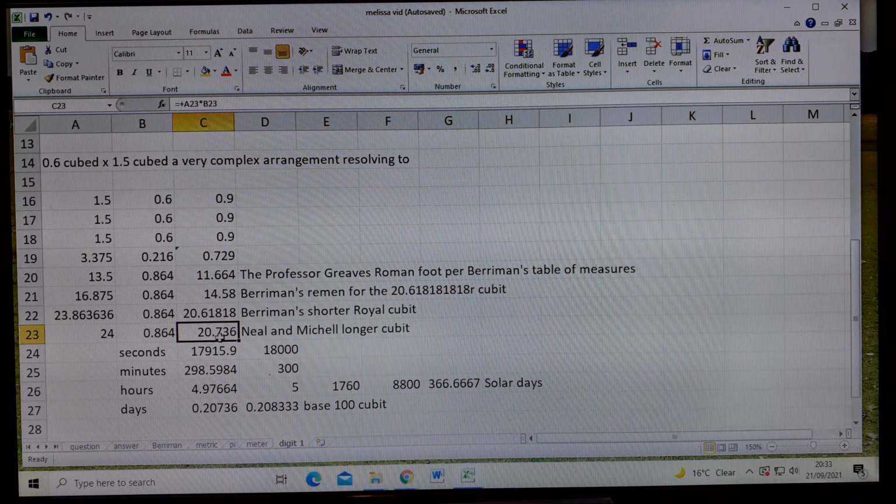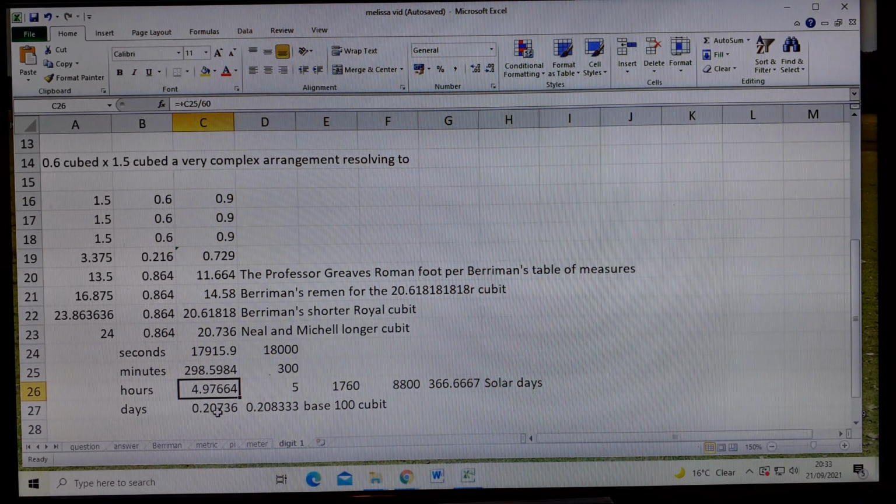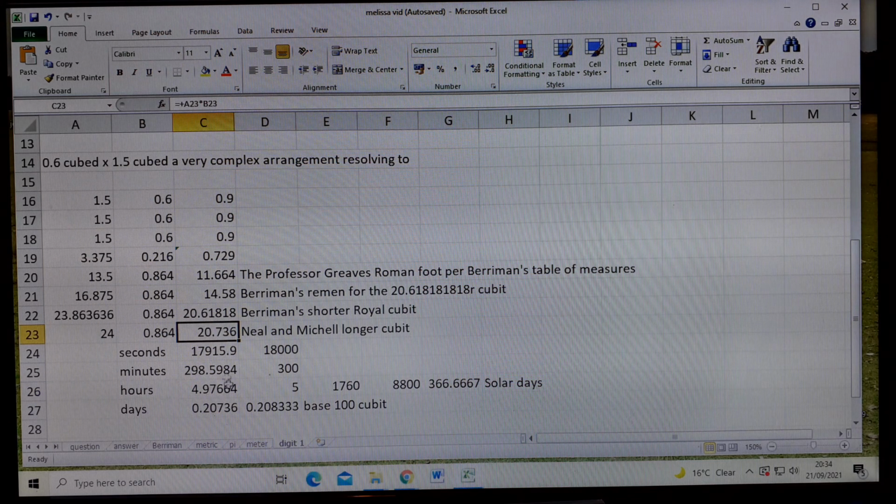So we multiply that by 20.736 and we get 4.97664 hours, 0.20736 days. So 100 inches is 1 day, it has to be.